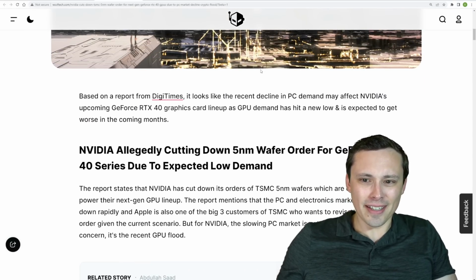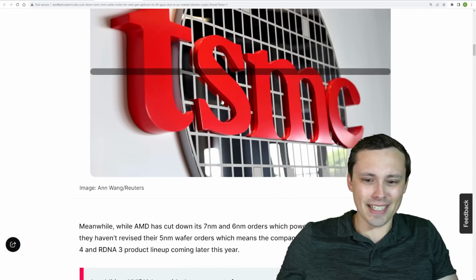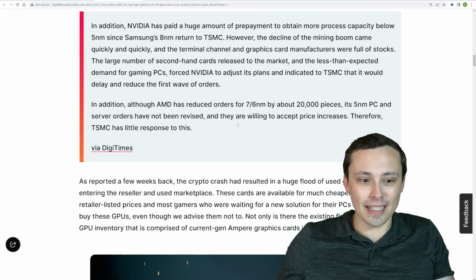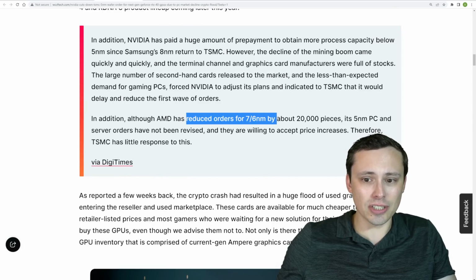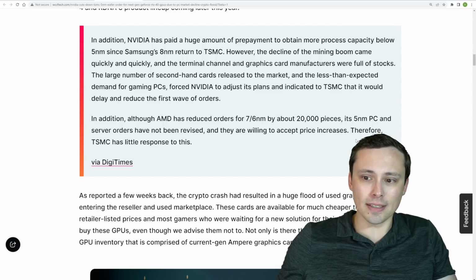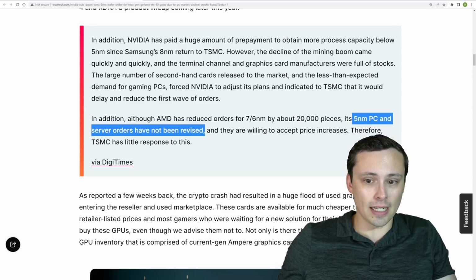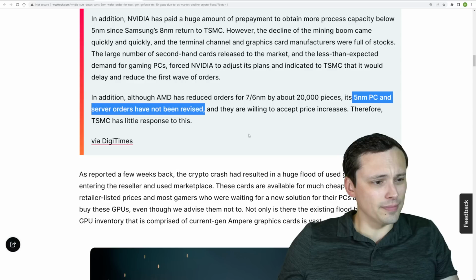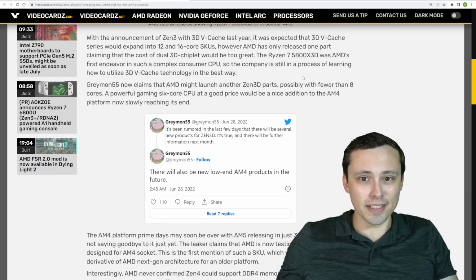Now, the source on this is a report from DigiTimes, and I think this is translated. But yeah, along with the same report, it is also looking like AMD has done some reduction on their 7/6nm orders by about 20,000 pieces, yet its 5nm PC and server orders have not been revised, and they're willing to accept price increases. So it looks like AMD is still kind of maintaining their orders on this stuff. Anyway, we'll see what happens with this. It is certainly interesting to see changes in the market.